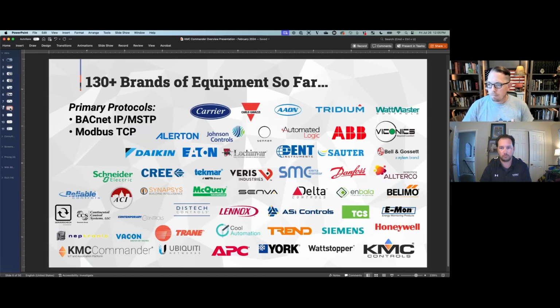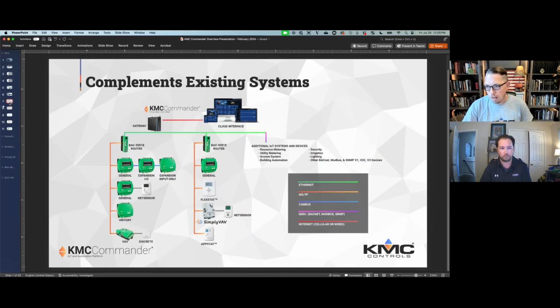But by being able to utilize these open protocols or even the Niagara drivers, we're able to integrate to all kinds of equipment. So this isn't only a KMC hardware software solution. This is something that can sit on top of nearly any system that is out there, including now with the Niagara module, all kinds of other proprietary systems or systems outside of BACnet or Modbus, like a LAN system perhaps.